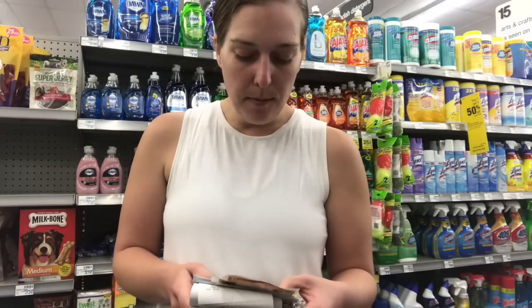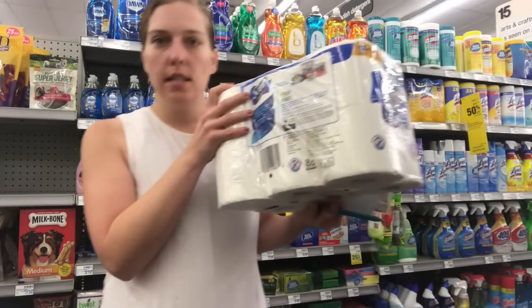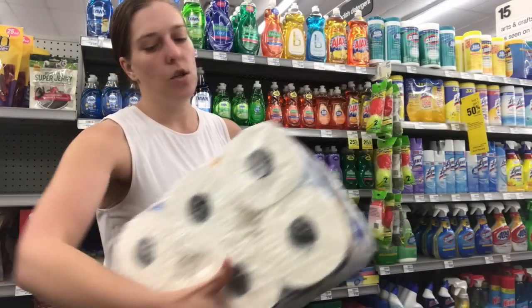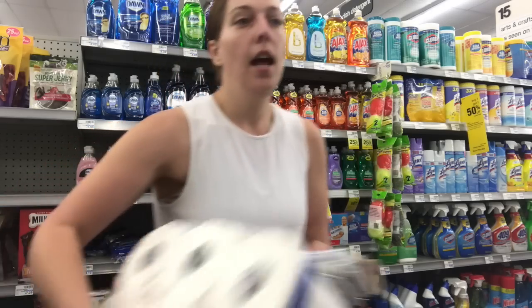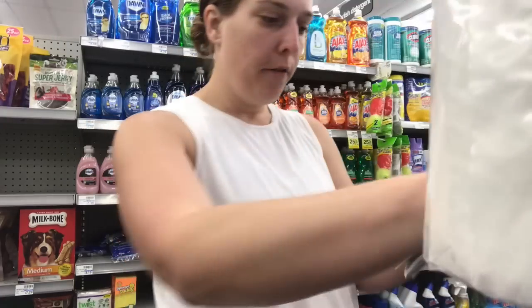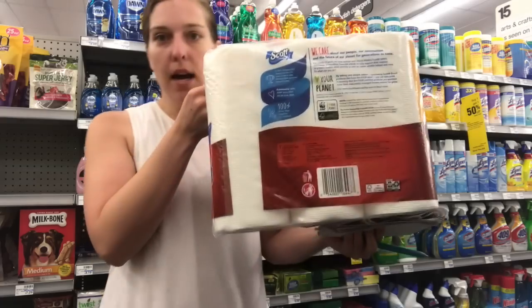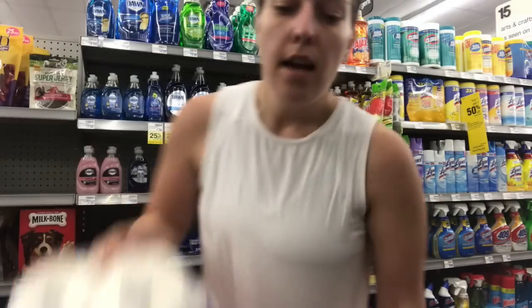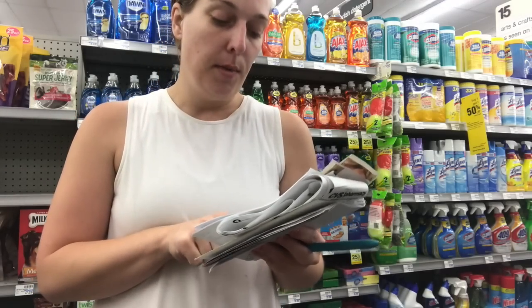Hey guys, so we have a nice little household deal going on at CVS. When you spend $30 or more, you're going to get $10 extra care bucks. Some of the things that are included are the Scotch toilet paper, this is the 12 roll, so it's the 9 to 18 roll, which is on sale for $7.99, and we have a 50-cent off coupon from our Smart Source, making it $5.19. Also the 6-pack of Scotch paper towels is on sale for $5.49, and Persil laundry detergent is priced at $5.94.